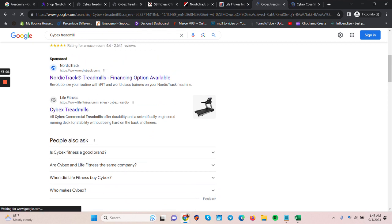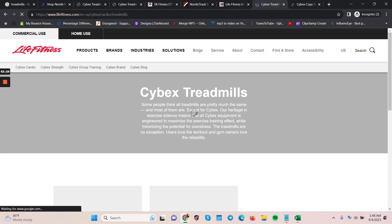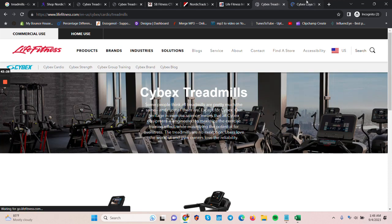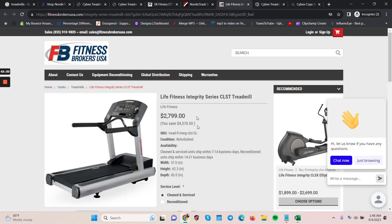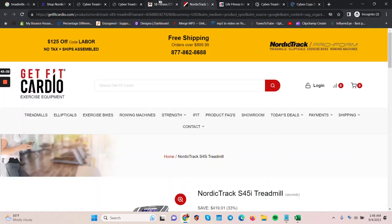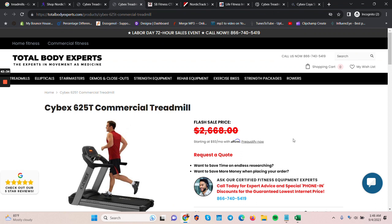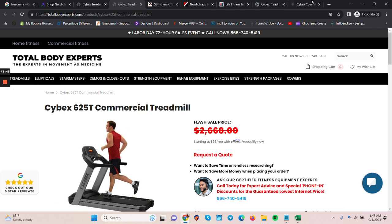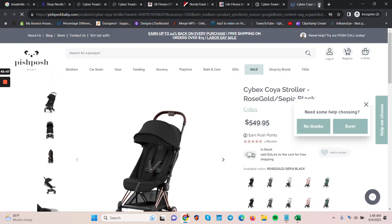Oh, looks like that is our Cybex and Life Fitness. So it looks like that Cybex is a brand of Life Fitness. We also saw Life Fitness on that store, right? Let me go back. Yeah, so this one, they also have Life Fitness here. So we can see Cybex and Life Fitness, that they're maybe partner brands, or one brand owns the other brand. Maybe they have different niche use cases.